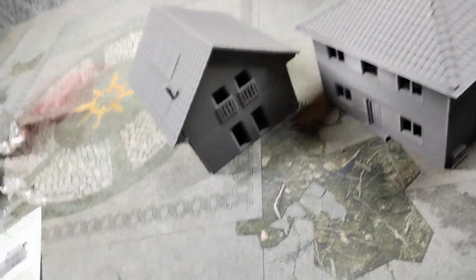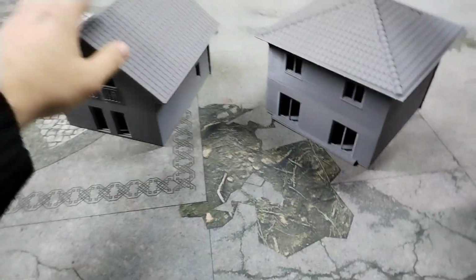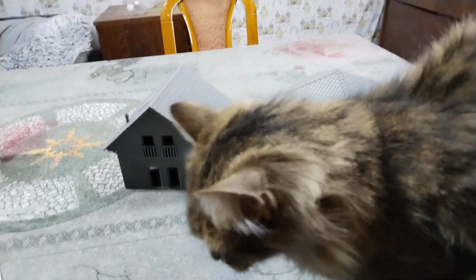Oh, you are not helping, Katini. So I think that's all. Sorry if I was a little distracted by this little helper. But that happens when you record in your cat's house.